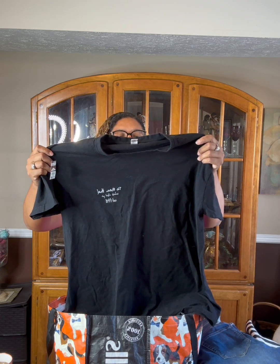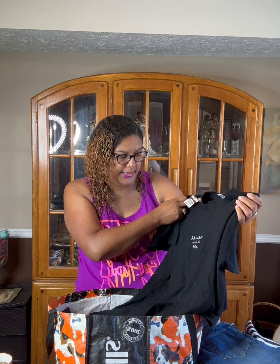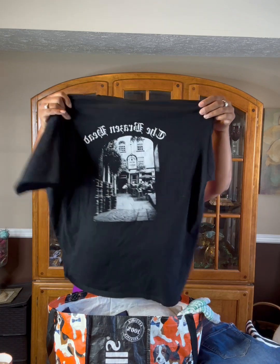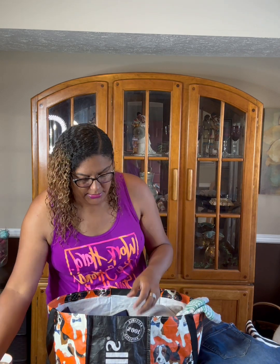So here's just a graphic tee. I was telling my daughter about this. I might actually give it to her. Called the Brazen Head, I believe, but I guess it is Ireland's oldest pub, established in 1198. But it's just a graphic tee, and it's kind of cool. So I don't know. Why not? It was at the bins, and I probably paid like 15 cents for it. So I may be giving that to her. We'll see.